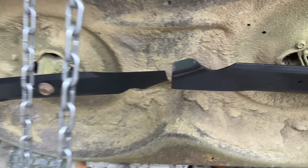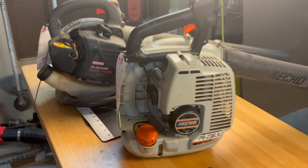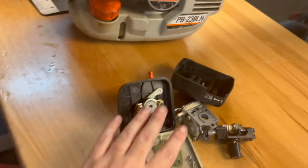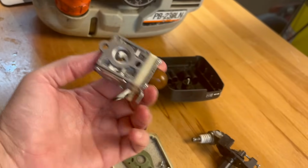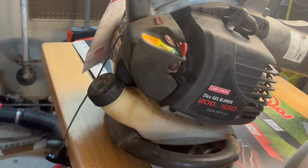Oh yeah, much better now. Next up on the bench, customer brought in two handheld blowers. This one they've already tried tinkering with because they broke the nipple off the carburetor, so that's not going to be good. This one though, I can already tell it's probably going to be a double X.